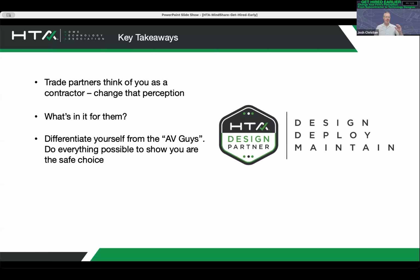So do everything you can to differentiate yourself from those AV guys, right? Show that you're the safe choice. If you're HTA certified, that's a super powerful elevator pitch you have. If you opt in to the HTA Design Partner Program, which is a no-charge thing you could opt into for HTA dealers, that's something really to talk about.